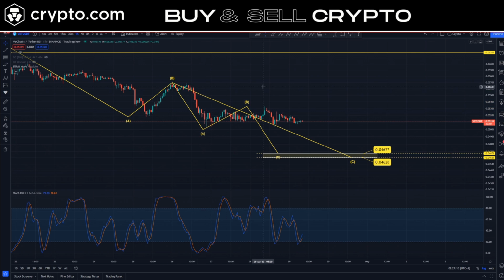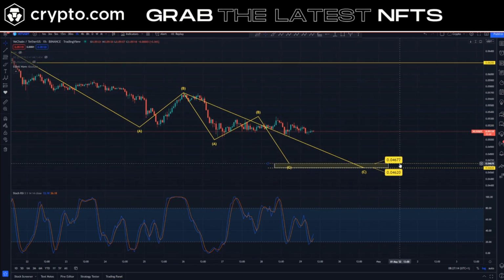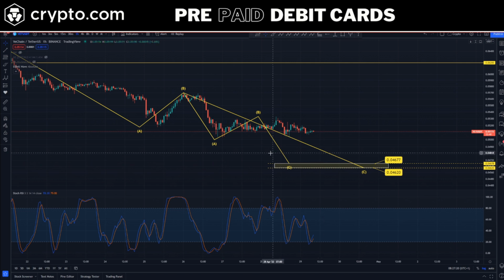Let me just tidy up this chart a little bit. Okay, so 4.620 to 4.677 is the sweet spot of where I think this is likely to go, but just be aware that we have to pull back quite significantly.